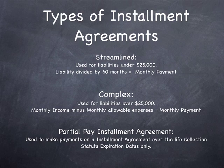If you have what I call a complex installment agreement, that's for liabilities over $25,000, it's a little bit more complicated. What you do in that situation is you take your monthly income minus your monthly allowable expenses, and that equals your monthly disposable income, and in this case it also equals your monthly payment. So let me give you an example of that. If you owed $35,000, and after you did your financials, the IRS determined that you had the ability to pay $532 a month, then that would be your monthly installment agreement payment.